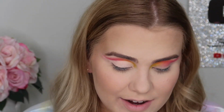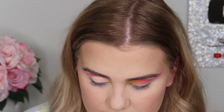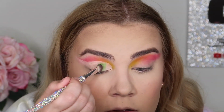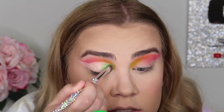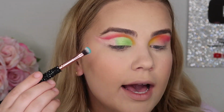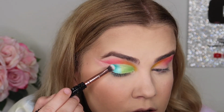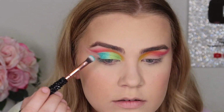I'm gonna go in with this sparkly green shade here and put this on the inner portion of my eyelid. Hopefully this ends up working out. I have my fingers crossed. Then I'm gonna take this teal shade here and put this on the outer part of my eye. Okay, so it's definitely not perfect, but it's not as bad as I thought it was gonna be.